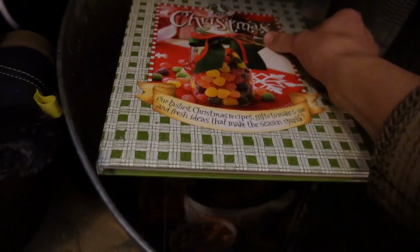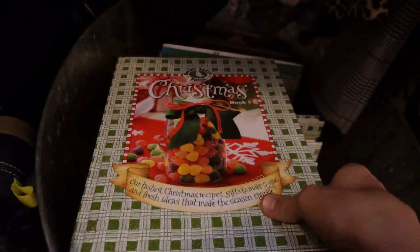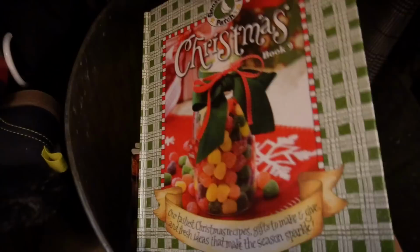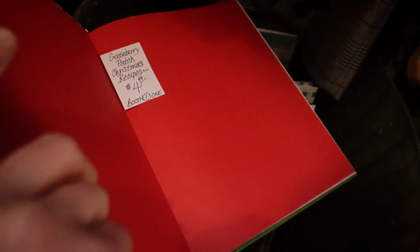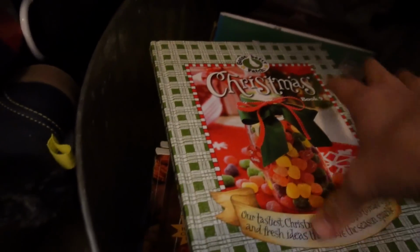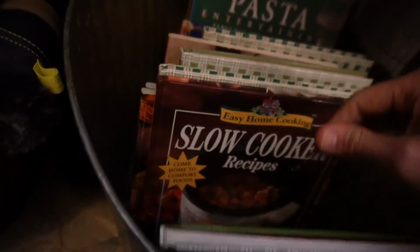If you've seen any of my Christmas videos in the past, you'll know I have some of these Gooseberry Patch Christmas books. That's where I find some of my fun recipes and DIYs from. I did not pick any of these up, but it was just fun to see that they had some in this booth as well.